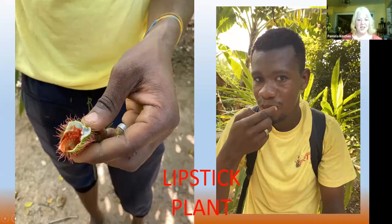This is the lipstick plant. They were so giggly when they were showing me this. And this young man actually put it on his lips, and his lips were red for the rest of the day. And they also use this, it's very high in antiseptic, so they also use it on wounds.